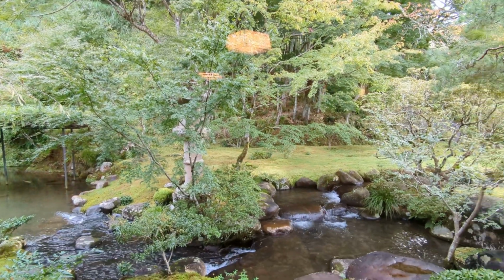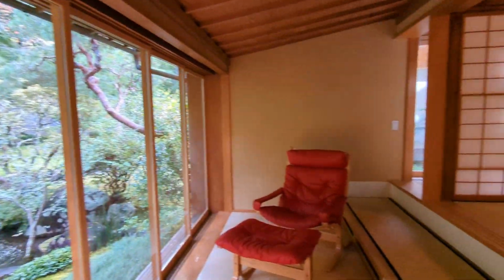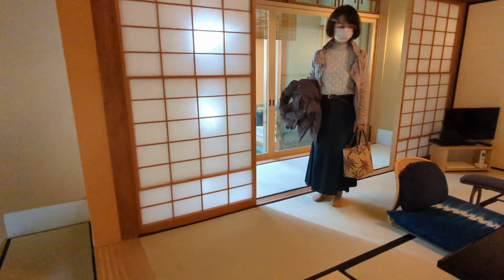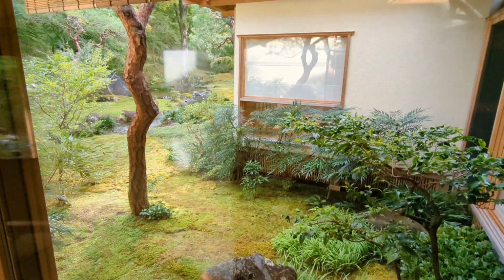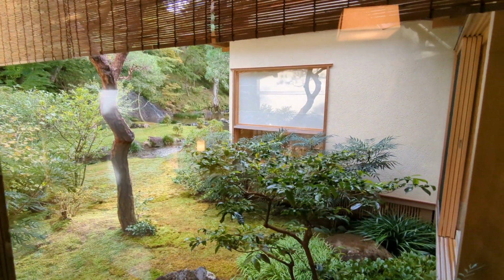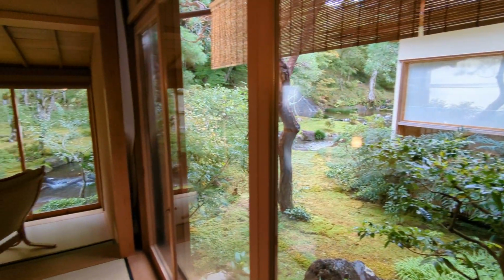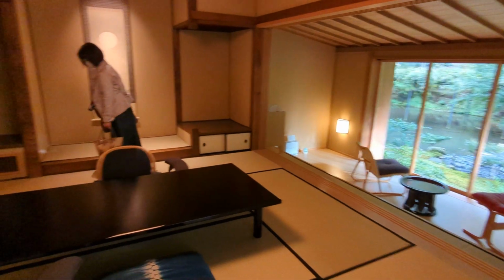What you don't get from this room is a view of the pond and the no stage, the butai. So if there is a performance, you're going to have to see it from the terrace of the lobby. I don't think it's a huge deal, but you don't get the opportunity to see it from the comfort of your own room. Anyway, so this is Hagi. Very nice place to pass the time.